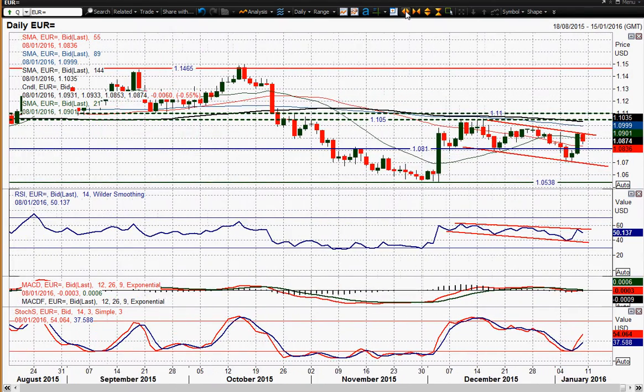But near term, I'd expect that if you do get a strong payrolls report, you're going to see a continuation of this trend channel lower and pulling the price on the euro lower.